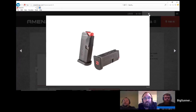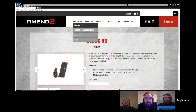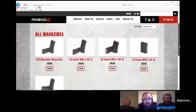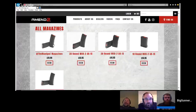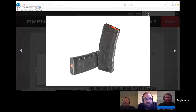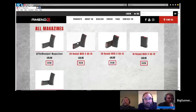But pretty sweet. I'm anxious to see what the Glock 19 mags look like, of course. And just to show you guys, everyone out there watching, if you haven't seen their mags before, they have a few different options right now. They have Man Spot mags. I didn't even know that was that before. Yeah. Oh yeah, not today, ISIS. Oh, that's awesome. That's pretty cool. I know Men2 makes them for some other companies as well, like they include it with their rifles. But that's cool.